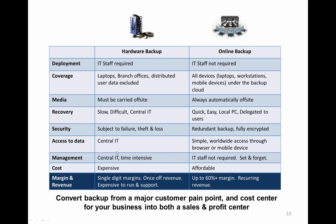And then for you, the reseller, from a margin standpoint, hardware-based backup gets you single-digit margins and once-off revenue. And it's expensive for you to run and expensive for you to make. With online backup, you can make up to 60% margin on a recurring revenue stream.